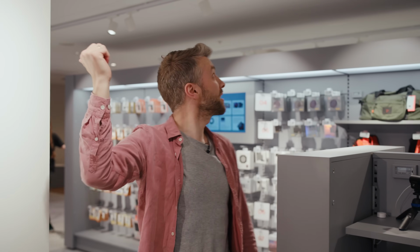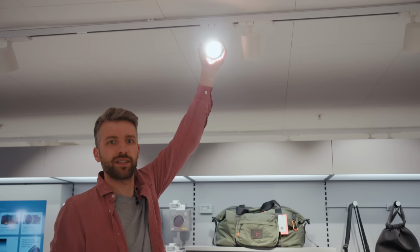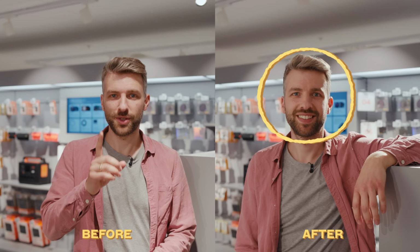Maybe I could use this here, and then I can probably adjust this one as a backlight, like this. So then I can get some soft light from here, and then backlight from here. As you can see, my face is much more even and soft and doesn't have very harsh shadows.